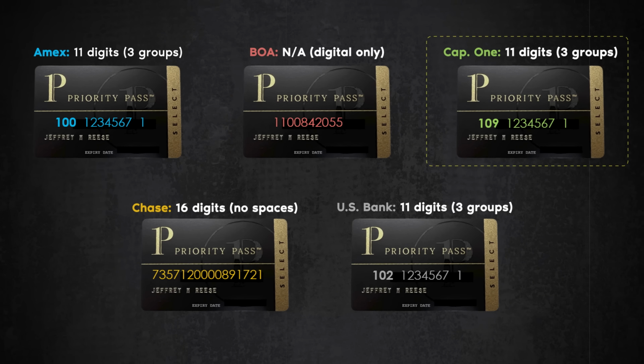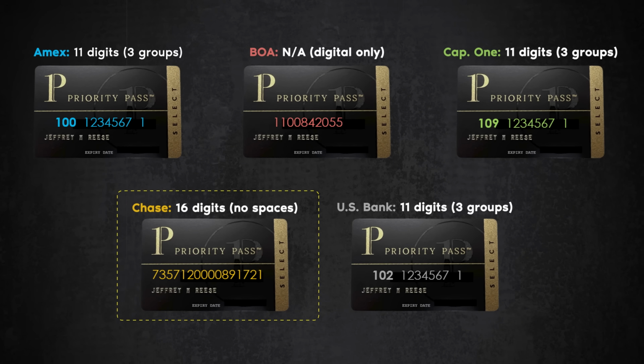Capital One cards look a lot like American Express. They also have 11 digits in 3 groups. Chase is probably the most unique of all with 16 digits, all with no spaces, so one big block there.